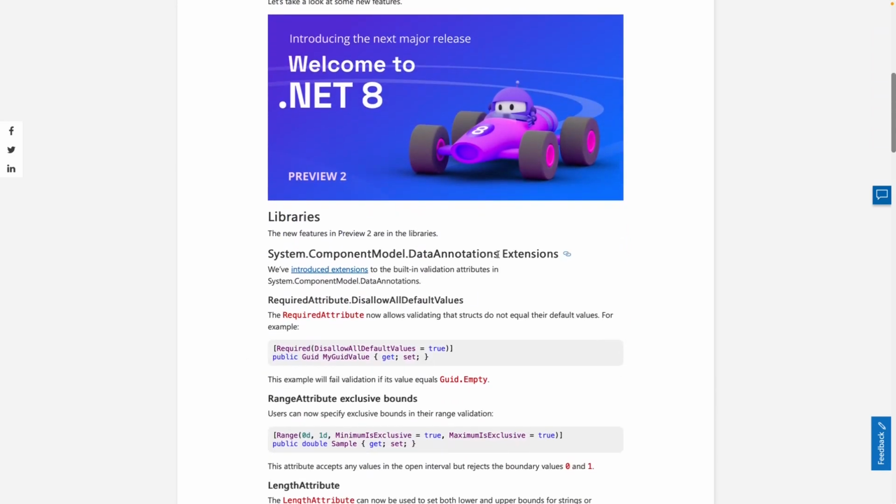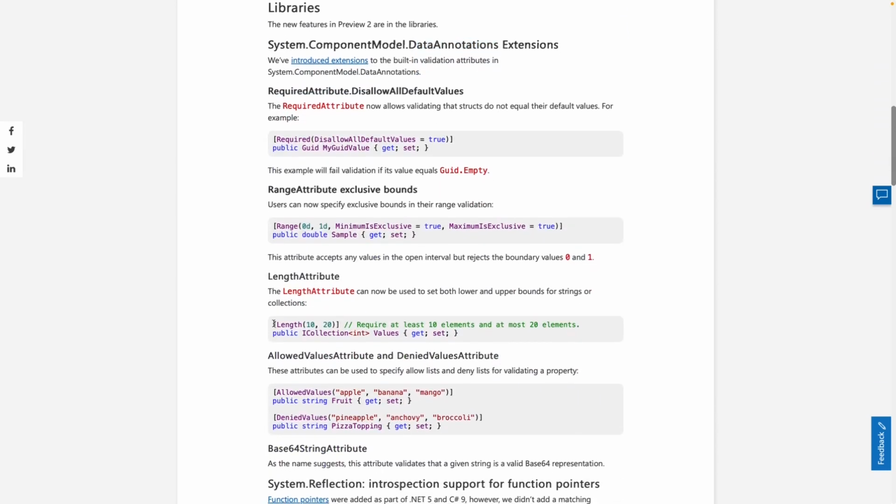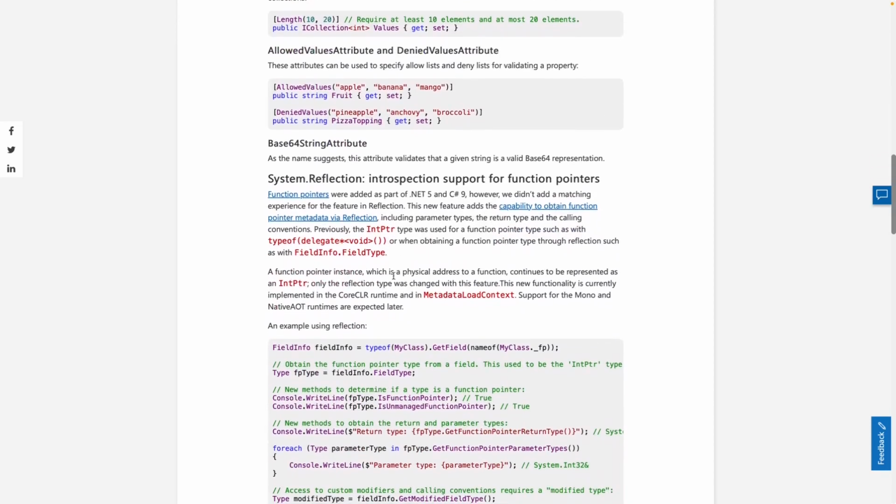Data annotations is a big one. This allows you to specify things like lengths and no default values. These are attributes you can specify on various types. So I want values inside of this ICollection interface, at least 10 elements but no more than 20 elements. For example, I can specify ranges. So these are all data annotations, a new part of the .NET library.